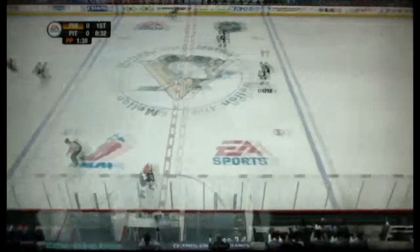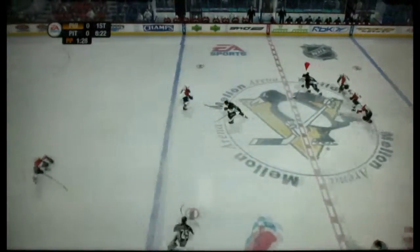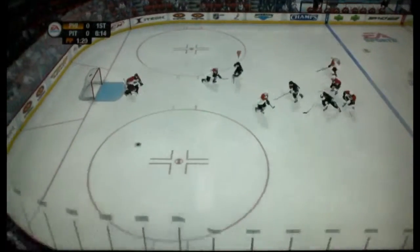Briere on the attack now. Passing it over to Gagne. Gagne nearly gets hit. Oh, he gets hit big time. Briere picks up the puck, though. Picked up by Orpik for the Penguins. Here comes Orpik down the ice. Take shot. Slap shot on his way. Goes wide after bouncing off the body.